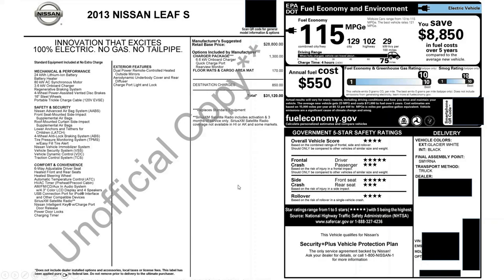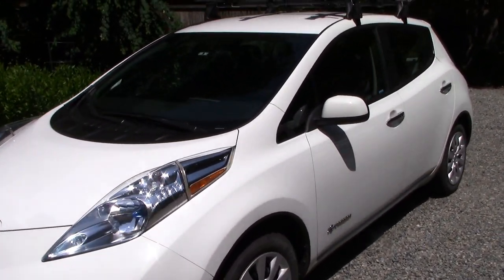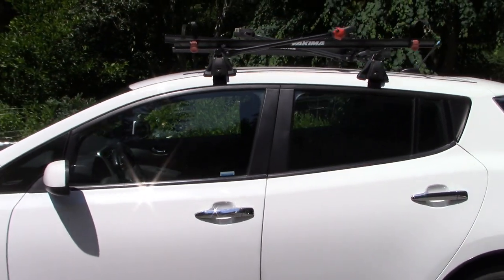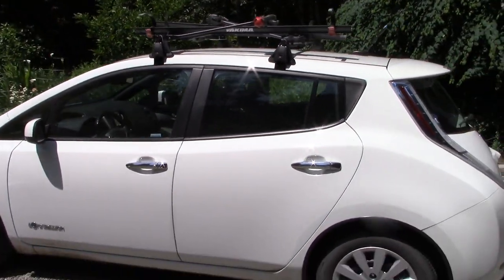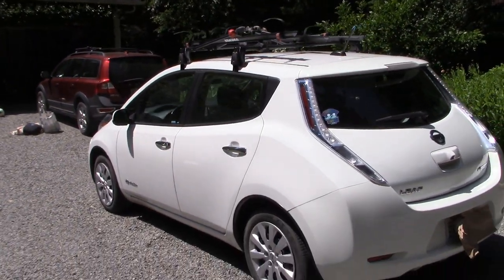So with that being said, why don't we go back out to the car and see what all of these accessories look like? All right, so let's maybe just take a quick walk around the car just so you can kind of see what it looks like. It's a pretty standard hatchback configuration. Maybe what I will mention is the roof rack, that is not standard. That's aftermarket, so we added that.